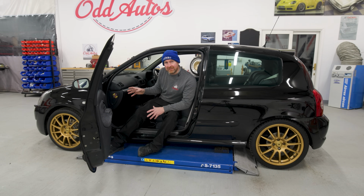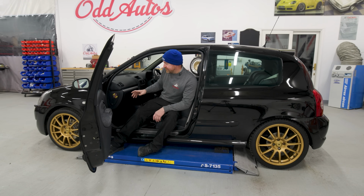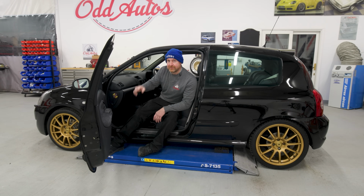When the lights went out, there was a relay clicking noise, like a click, like 100 times a second, click, click, click, coming from behind the glove box area. So the problem's around here, I think. So we'll take the glove box out, take this side of the dash apart. Let's have a look and hopefully, fingers crossed, it's an easy fix. So let's get cracking.